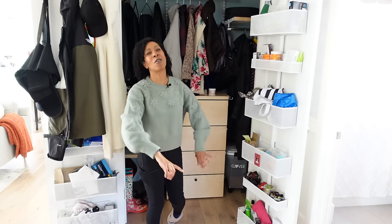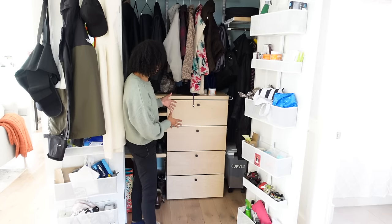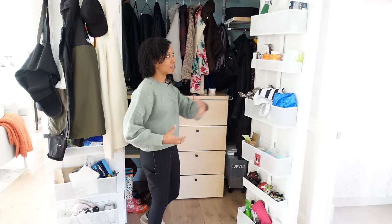That is his business. So if you live with other people and you want to organize their stuff, don't do it. That is their responsibility. Or if they need help, you're welcome to help them. But I generally don't suggest that you organize other people's spaces without their permission or their assistance. So I won't be touching that stuff today, but I will be dealing with the stuff that is communal and stuff that's Clover's and stuff that's mine.